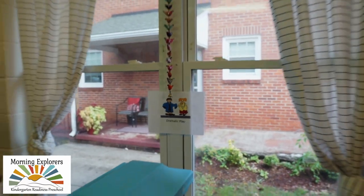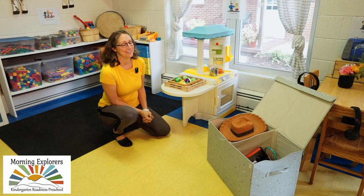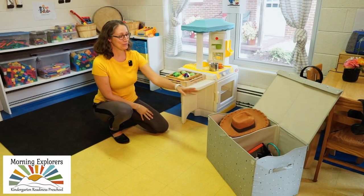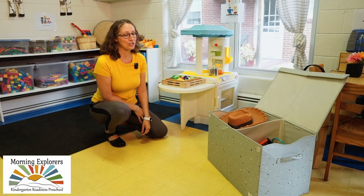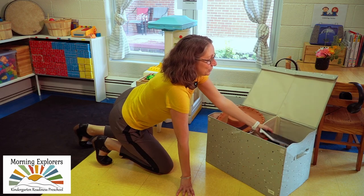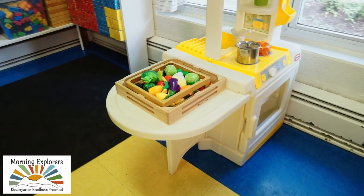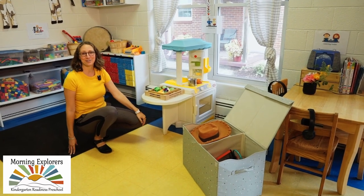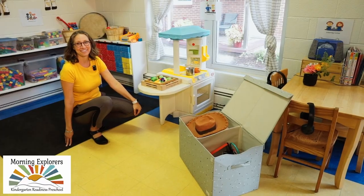Dramatic play is a favorite among the children, as well as myself. This is where the kids get to come into our little costume bin and pull out some costumes, or even keyboard, old telephones, tools. We also have our play kitchen where they get to create and become master chefs. They always have a great time playing at this center.